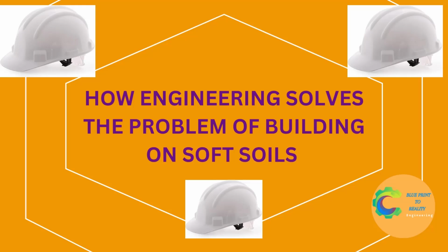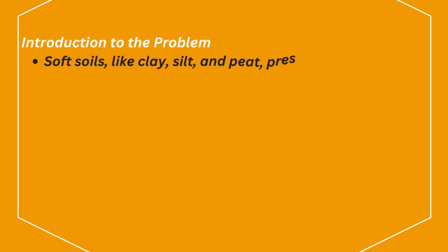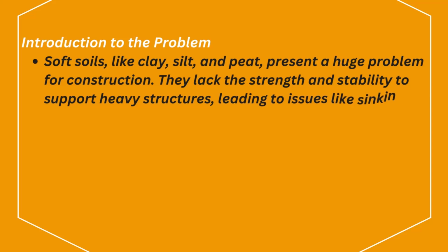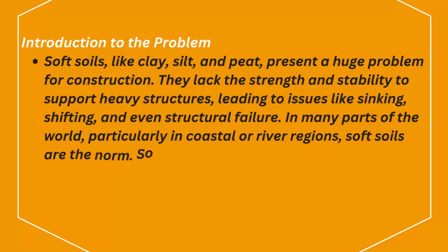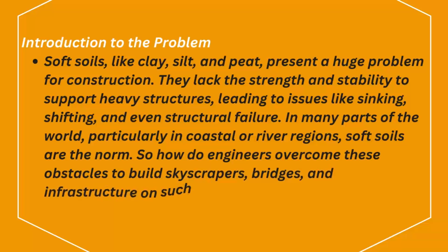Today, we're tackling a significant challenge faced by engineers worldwide: how to build safely and effectively on soft soils. Introduction to the problem. Soft soils like clay, silt, and peat present a huge problem for construction. They lack the strength and stability to support heavy structures, leading to issues like sinking, shifting, and even structural failure. In many parts of the world, particularly in coastal or river regions, soft soils are the norm. So how do engineers overcome these obstacles to build skyscrapers, bridges, and infrastructure on such tricky ground?